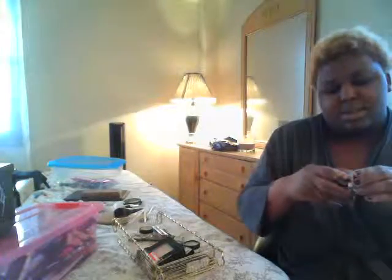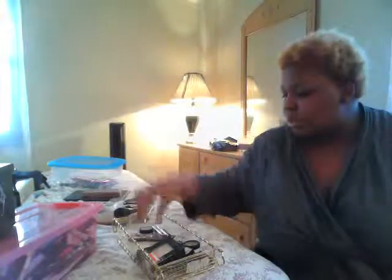Then I have my Jordana blush in the color 12 Redwood. This is how it looks. Last time I did this, it took me 2 hours, so I'm trying to hurry up. It's a darker blush. I haven't done one since last year, so I figure.